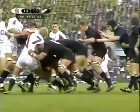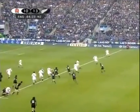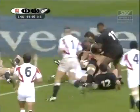Snapped up by Chris Marsoe, and there's a big black unit there. Freed it up for Kelleher. Now Carter. Carter in a big gap. Huge gap. Player held back. Muliaina got it off to, and So'oialo's close.